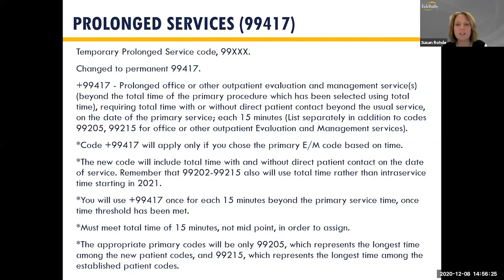So prolonged services. They came up with this code 99417, and it's an add-on code. Some things to remember about this code is it can only be used on 99205 and 99215, the two highest level codes. And in order to assign this, you have to have 15 minutes extra. It can't be the midpoint. It can't be like 8 minutes or so.